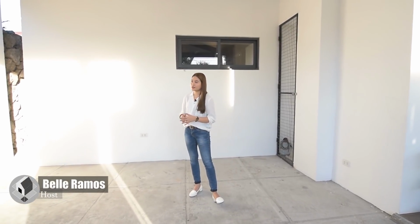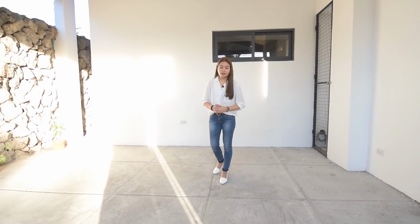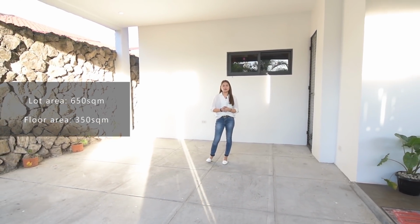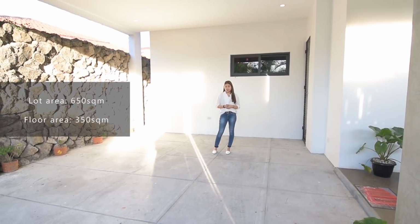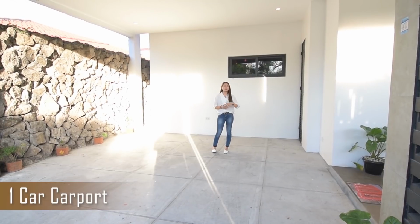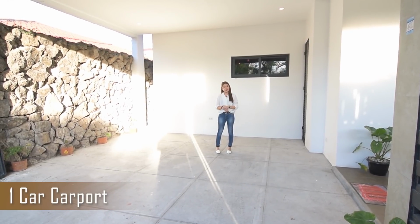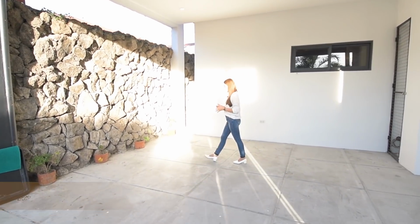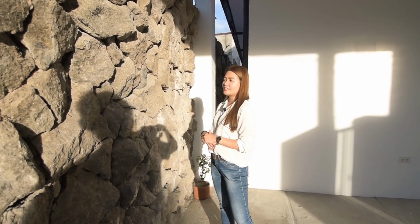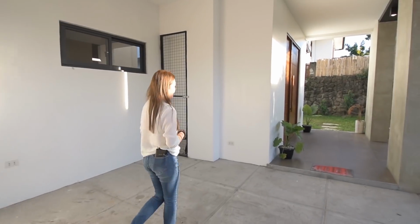Alright, so this property has a total minimum lot area of approximately 650 square meters on a 350 square meter floor area. And right here you have this carport. And don't you worry, because you still have another carport at the back of your house, which I'm gonna show you later. And then, as you can see, you have this natural stone cladding here, and I really like the idea because it's very cool and it feels more inviting, since this one is a modern tropical house.